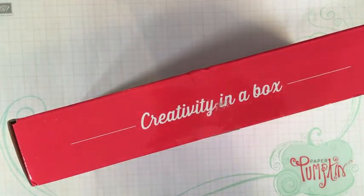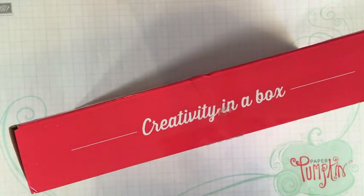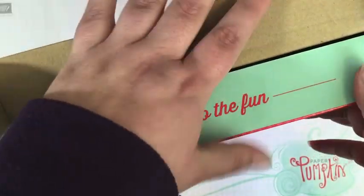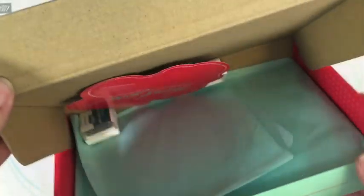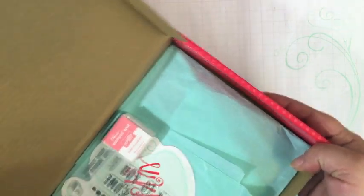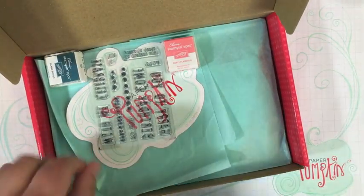This month on Paper Pumpkin's Facebook page, they shared a little sneak peek, and you couldn't really tell what it was, but it looked like it was birthday themed. So I'm really excited. Since we're making birthday cards in my card class in the mail this month, I'm on a bit of a birthday kick, so I just couldn't wait to open this.